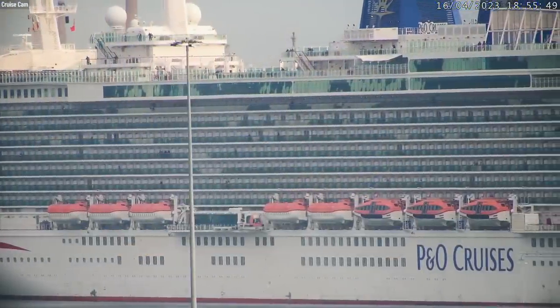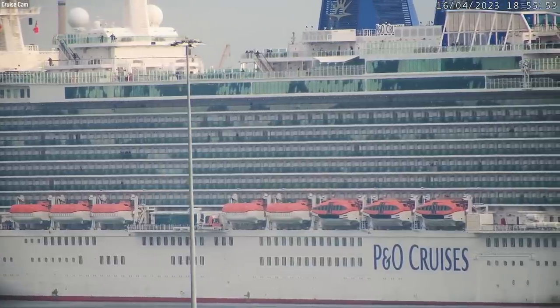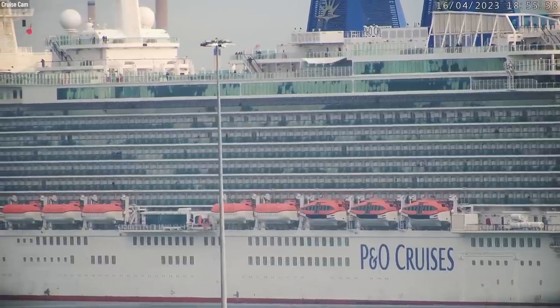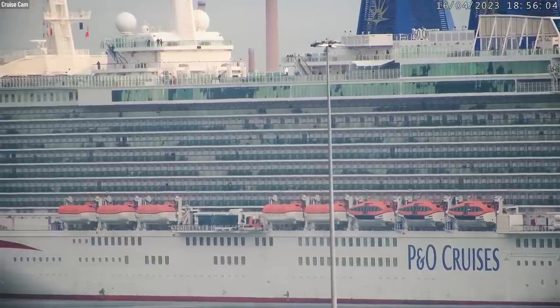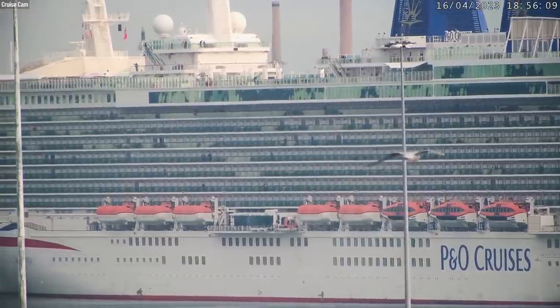Let's see if we can spot any more wavers on Britannia as she departs the port of Southampton on her way for a Spanish and Portuguese cruise. 12 nights. Seems a little unusual. Most of the cruises seem to be 14 nights or 7 nights. Still see the circular towel. That's going well.